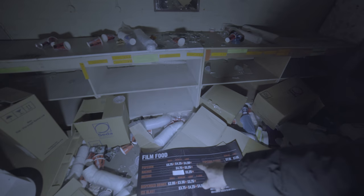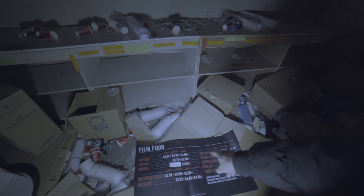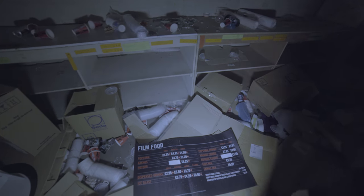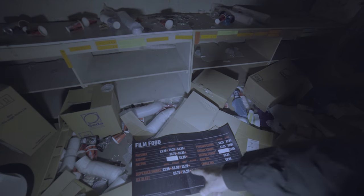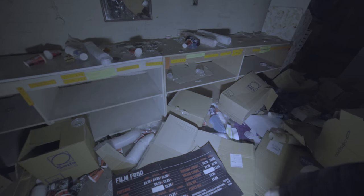Film food, right? So, this is just to show you how much of a bloody rip-off these places are. Small popcorn, £3.75. Regular, £4.25. Large, £4.50. £2.95 for a drink. And popcorn combo, £7.95. I mean, you wonder why cinemas are dying. Because they try to rip you off.